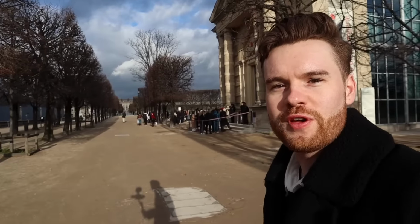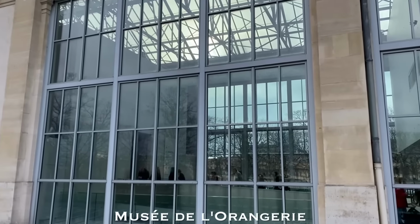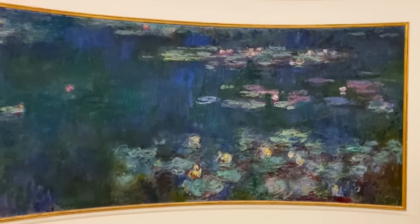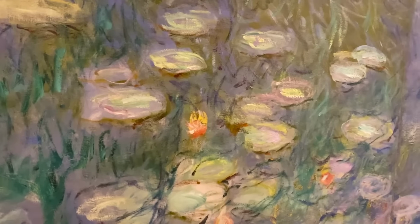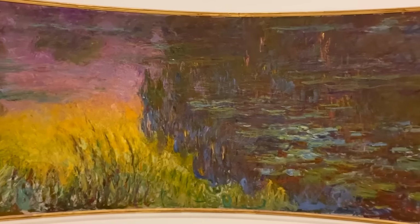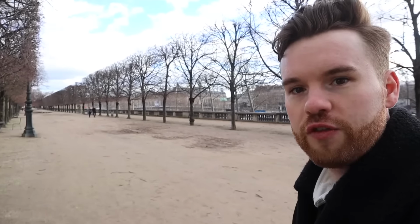So where I'm passing through here is the Jardin des Tuileries. This is the location of the Musée de l'Orangerie, which holds Monet's famous water lilies panels, which are definitely worth going inside to see. I went and did it, didn't bring my tripod. Here are some overlaid videos of a couple of my favorite points. After seeing Monet's water lilies though, you can head downstairs and see works from Renoir, Picasso, Cézanne, and many more famous artists of the day.